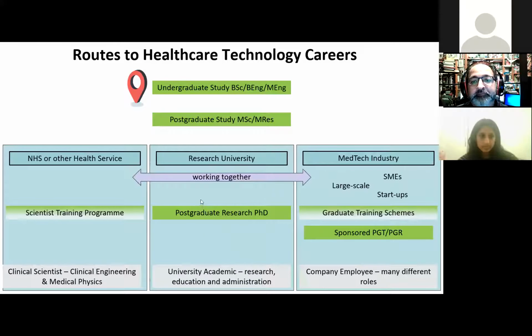And often we work with companies at universities, or of course you could go into the National Health Service or another health service and go in as a clinical scientist. So clinical scientists in the NHS, for example, will look after all the healthcare tech in hospitals. They do maintenance, they do quality assurance. They look after labs that do careful measurements for healthcare professionals on patients and so forth. There's a range of activities that clinical scientists do.